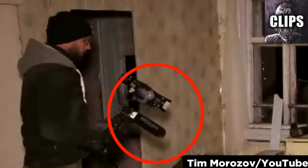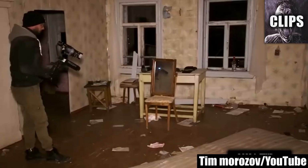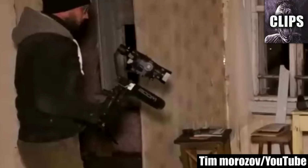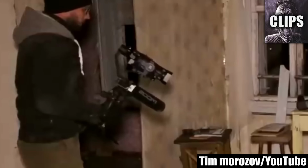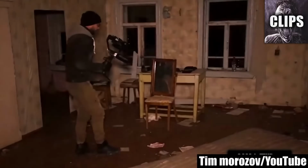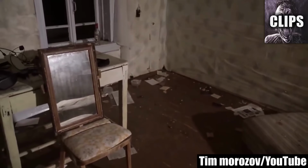A ghost brushes by and hits the microphone of his camera at 12 minutes and 3 seconds. The mic moves by itself and everything, or maybe Tim's just slightly shaking it to create the illusion of movement. Then his light short circuits, unless, that is, he hits the strobe effect and then turns it off himself.